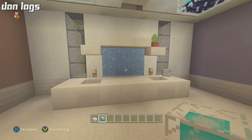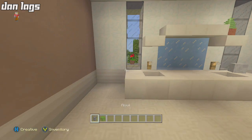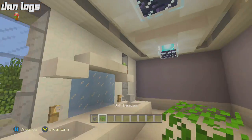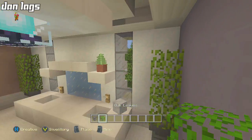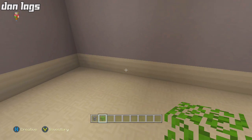So we have the nice big counter space there. I think next thing I'm gonna have to do is add some Dangeles anvils on this wall. We gotta add those in every room around the house. It's like a signature. So there we go. And next thing I gotta do is add a shower. So let's do that.